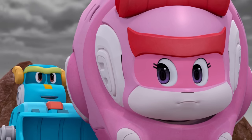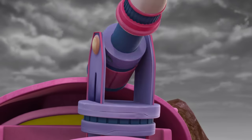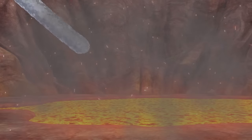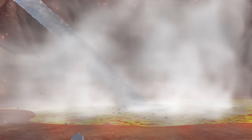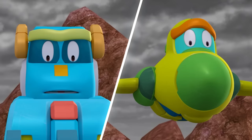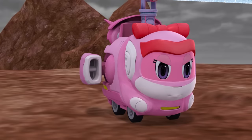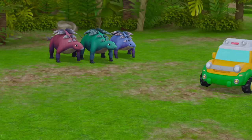Completely, but it should help get rid of the smoke. Great, here goes. Vicky, water spray. Oh no, there's more smoke. It's making water vapor. Vicky, stop. That didn't work as planned.